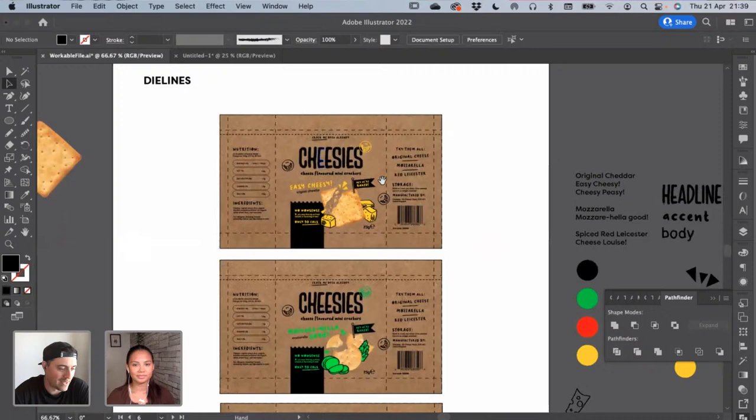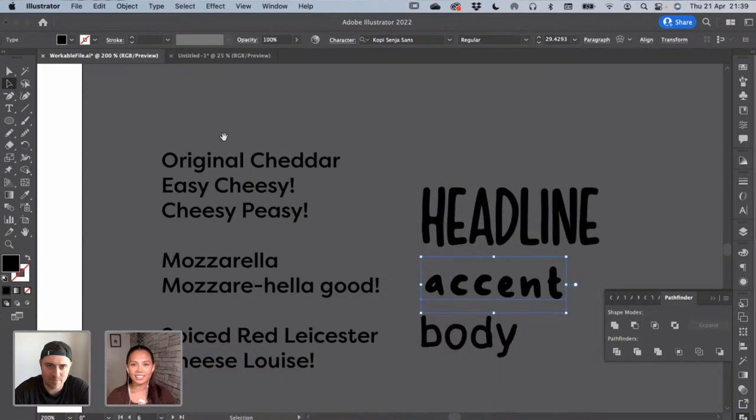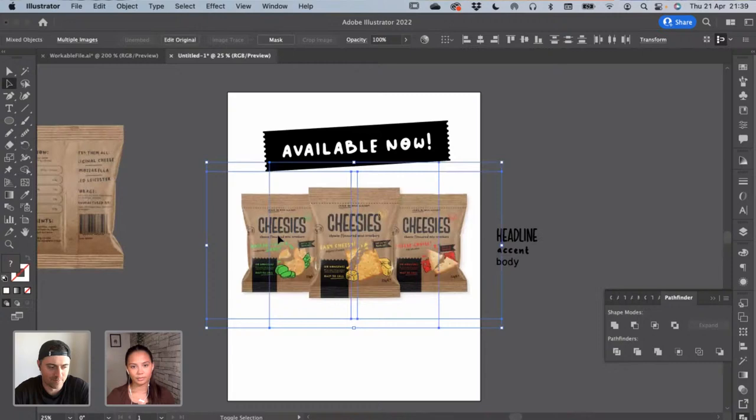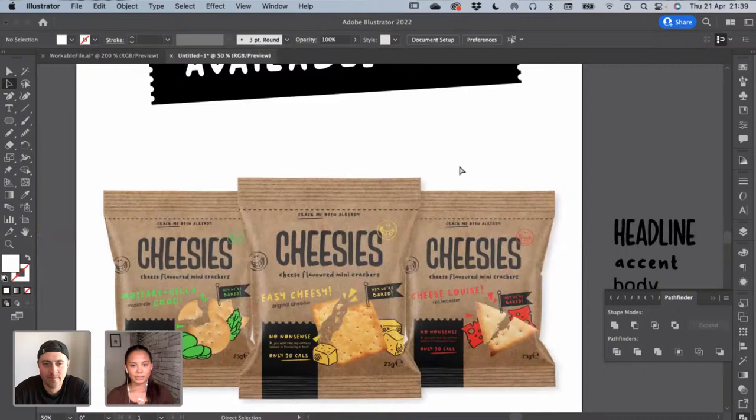What's the name of that typeface that you're using? It is Copy Senja Sans. Ah, cool. That one's from Creative Market, I think. Oh, nice. So I think it would be really fun to have all the little doodles everywhere that we've designed. Things like this, that'd be cute.